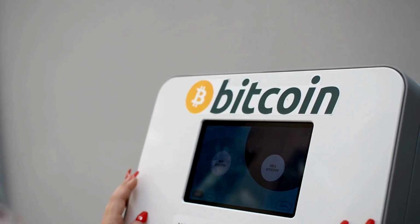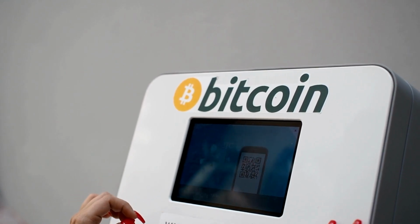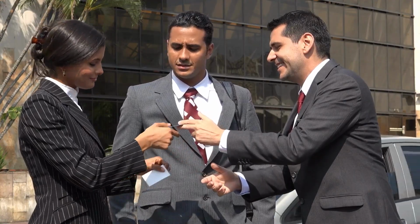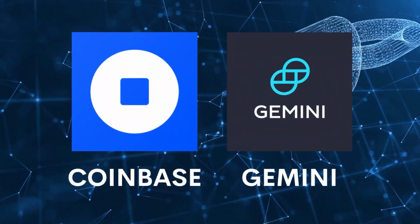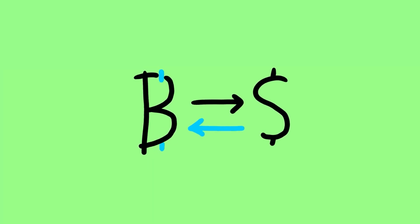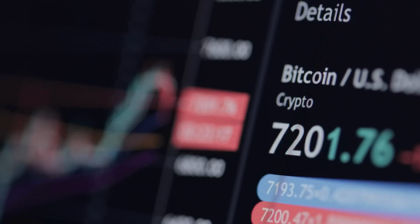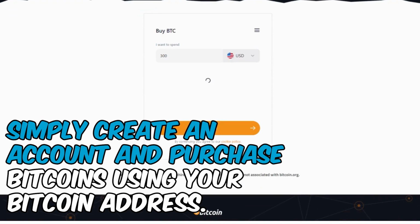How to actually purchase Bitcoins: after choosing a location to save your Bitcoins, it's time to learn how to do so. Similar to equities, cryptocurrencies are exchanged. In instances like Coinbase or Gemini, you need a broker that can assist you in locating a person who is willing to swap his Bitcoins for a specific number of US dollars. There are many of them, but from what I can tell, these are the most reliable. Simply create an account and purchase Bitcoins using your Bitcoin address.